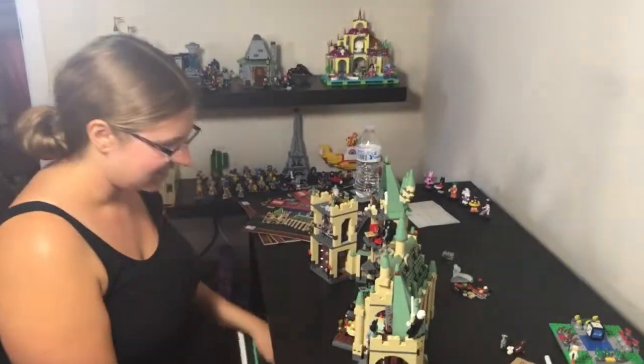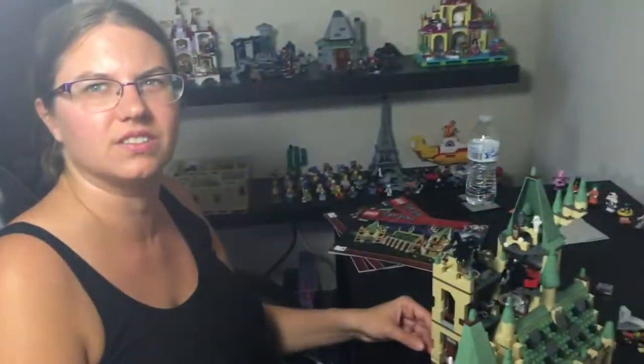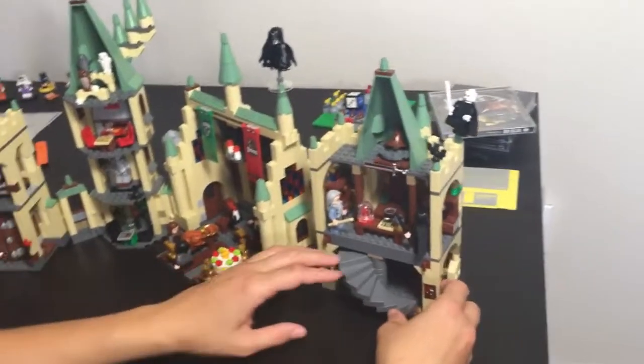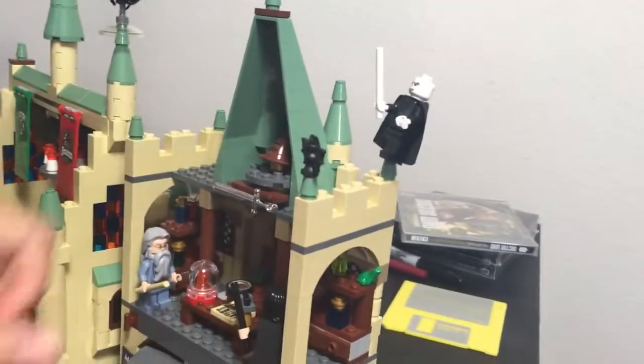How's it going? I think it's done. Yeah. So it's sort of a cross section. It does kind of fold up, but not as entirely as like the Simpsons house or something. Okay. But it still has a lot of neat things in it, considering it's a whole castle cross section. So I believe this is Dumbledore's office, because they have the sword of Gryffindor and the sorting hat.